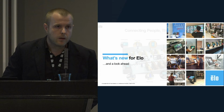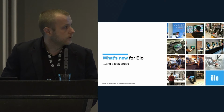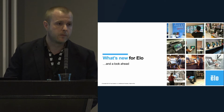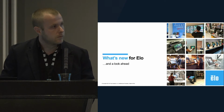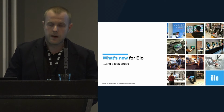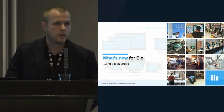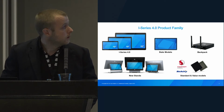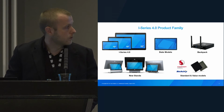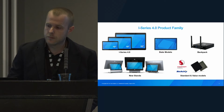So, at Elo, we have two different platforms that we keep within computing power. So we have the Wintel track, which is now 2.5 years old, and we have the Android track. So with Android, we did a recent refresh with a complete new lineup. So we have all-in-one series, we have a backpack, and we also have mobile terminals, which I will show you later.